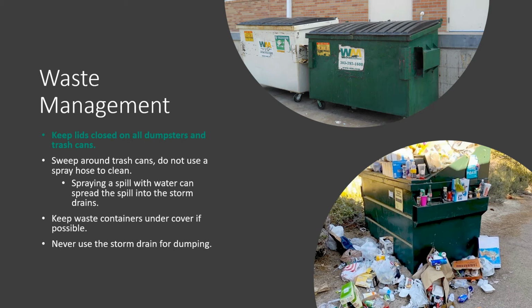Keep dumpster lids closed when not in use. Closed lids keep out rainwater. When rainwater gets into dumpsters, it mixes with chemicals and waste. The dumpster can overflow or leak, causing that dirty water to flow into a storm drain. The dirty water can be harmful to the environment.